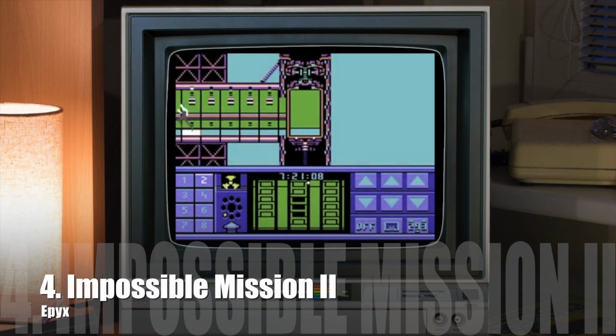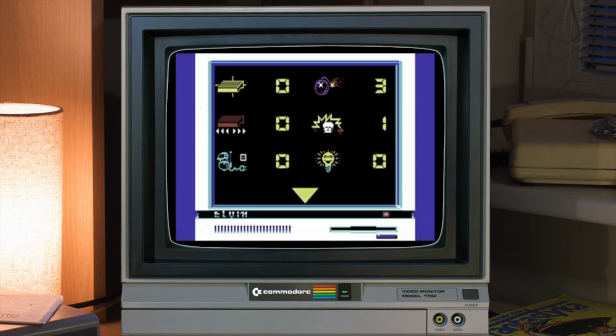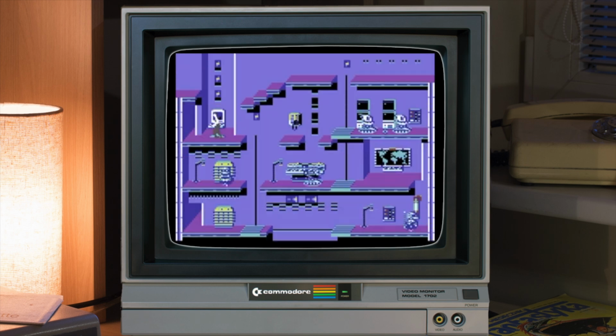In 4th, we have Impossible Mission 2 from Epyx, which of course was the sequel to Impossible Mission, one of my most nostalgic games ever on the Commodore 64. I've got some bad news for you, because if you found Impossible Mission hard, then you are not going to enjoy this, because this pushes difficulty into the most frustrating territory possible.